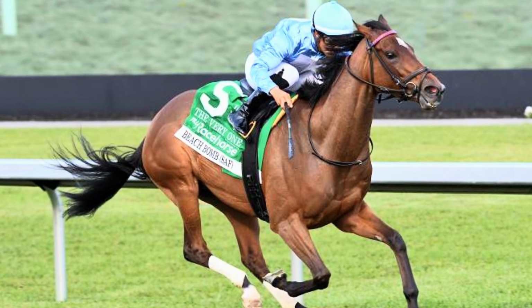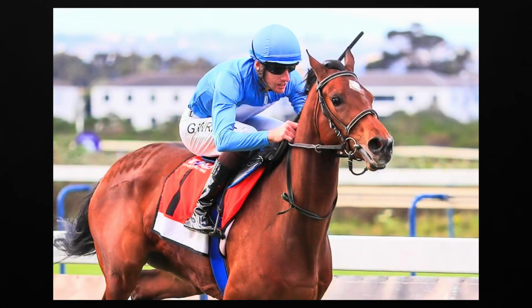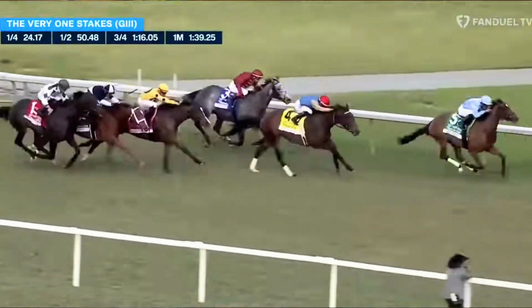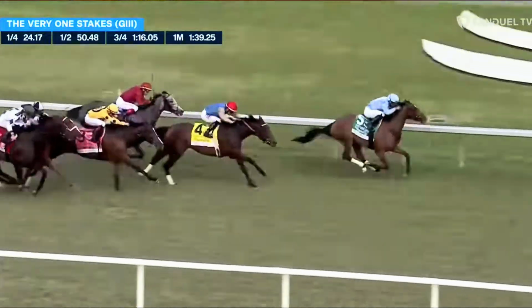My top pick is number 3 Beach Bomb. She has tactical speed, proven stamina, and the ability to sit the trip perfectly before launching her run. She's a horse that can handle the ups and downs of this course and make her move when it counts.